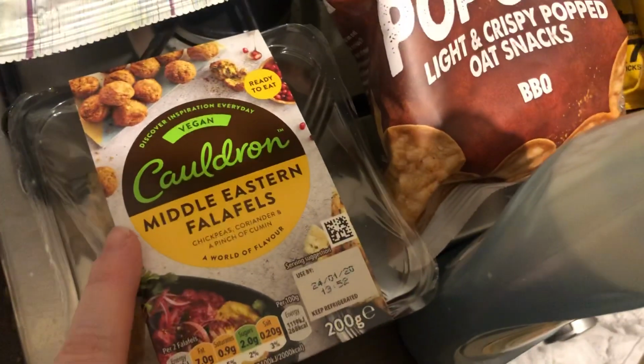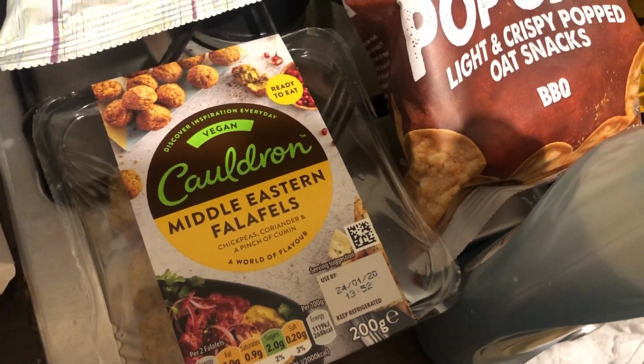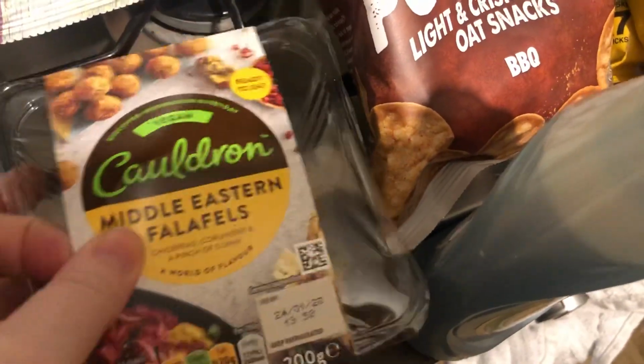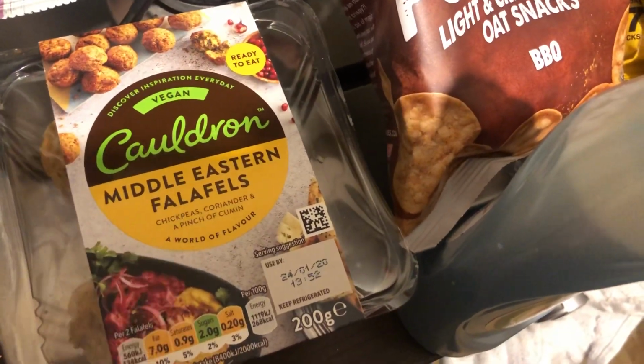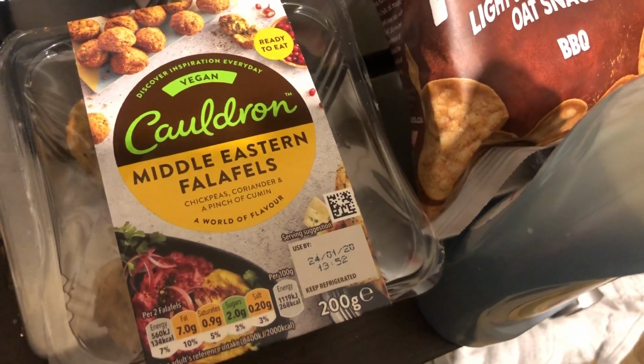So I'm basically going to do a similar thing and I'm going to put these in pita bread with some salad and maybe have some rice on the side, or I can snack on them or have them as part of a lunch. I'm pretty sure I've had these before, so I've picked them up. I think they're on offer for £1.50, or they might be £1.50 full price, which I think is good.